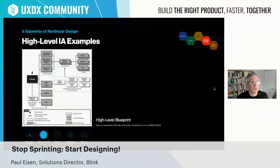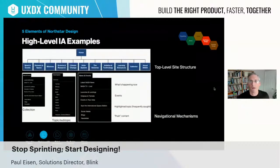This is right out of the Polar Bear series from Lou Rosenfeld and Peter Morville on information architecture for the World Wide Web. This is the high-level blueprint. Again, this isn't getting down to all the tiny leaves and branches. This is just establishing the concepts that ensure that we're able to understand and interact with the content and functionality of the solution. Here's an example.